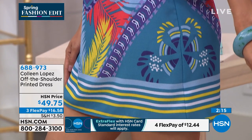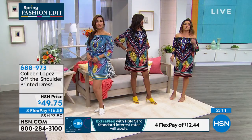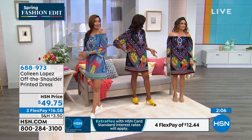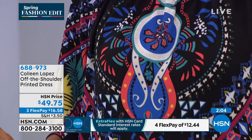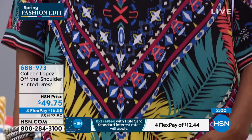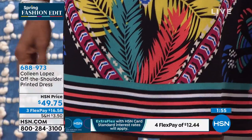I've got a little sandal going, but it's another one of those really easy to wear. Just throw it on, but you look really special when you put it on. You can wear this so many different places. So you're going to the restaurant and you just put on your little high heels or your strappy little sandals. And then like you said, she has her sneakers on. So versatile, getting a lot of use out of this.